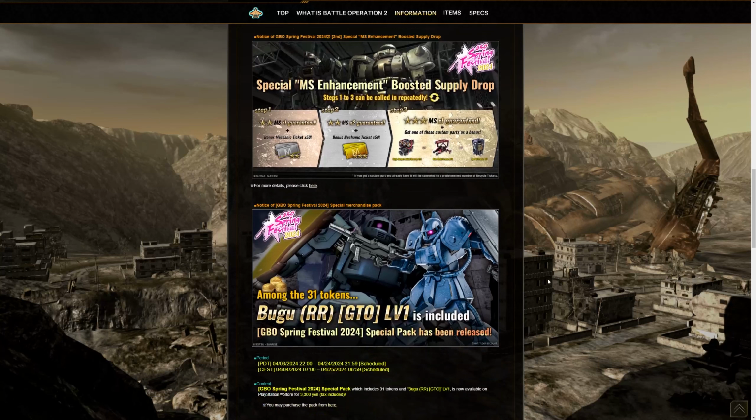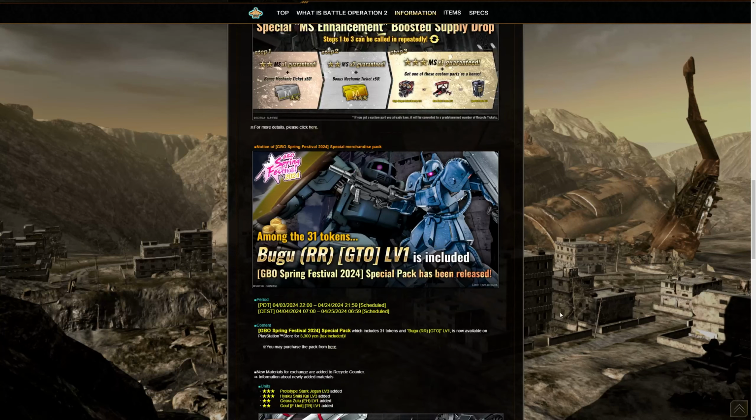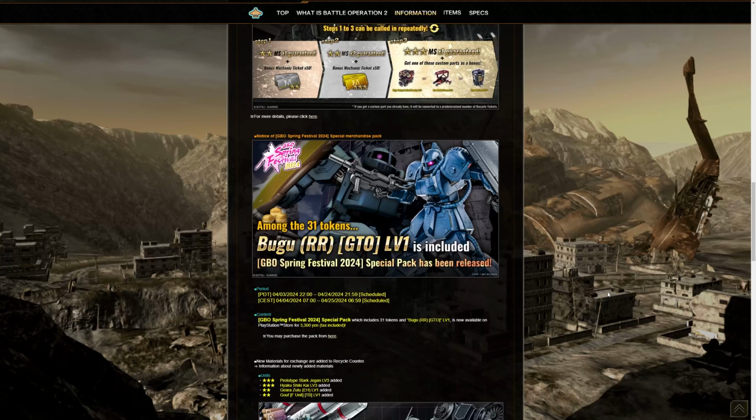Also, in addition to this lovely banner night update, we do have the 31 token pack for our next suit, being the Ramba Ral Bugu. This is from Gundam The Origin level 1. This is a, I believe, 250 cost suit, which I do have, and it's really cool. So I can't wait to take this out and show some people some more attention to the lower cost, because it doesn't have all that fancy stuff. But I digress. That's a little bit of a tangent there.